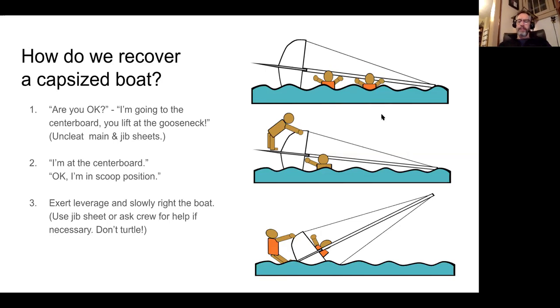There's a couple of different ways to recover. The method that we choose from U.S. Sailing with the JYs is to have the skipper and the crew take on different roles. Typically the skipper would be the more experienced sailor who'd be steering, and so they're the ones who are going to go around the back of the boat and end up on the centerboard. The crew will be the one who says, I'm going to the gooseneck. The gooseneck is the place right where the mast and the boom meet.